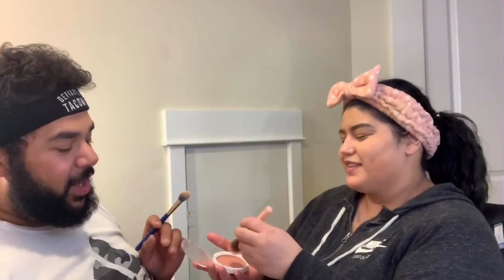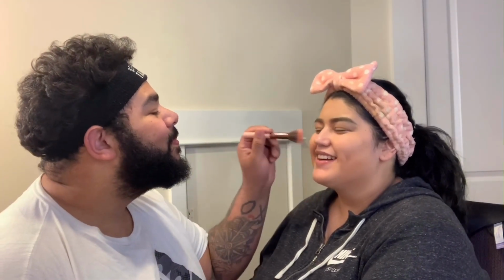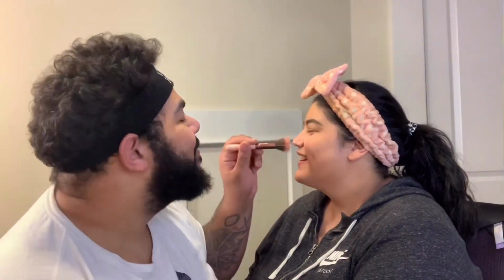I have too much. Okay, here's blush. We're going to use the Ofra collab with Madison Miller in shade Sweet Stuff. Cool. And this goes? No. Like, see where it's puffy? Yeah. Cool. Just a spot, right? Like, yeah. Okay, no more! Okay. All right. Oh, there you go.